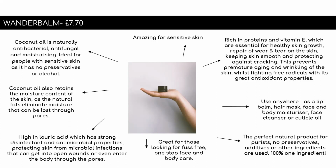So I like this because it's 100% one ingredient. So I've just got down here the perfect natural product for purists. So no preservative additives. There's that real movement of clean beauty coming through. So if you have those type of customers, this is a really good one for them, because it's just 100% coconut. It's nothing else. So we know that coconut is naturally antibacterial, antifungal, and moisturizing.